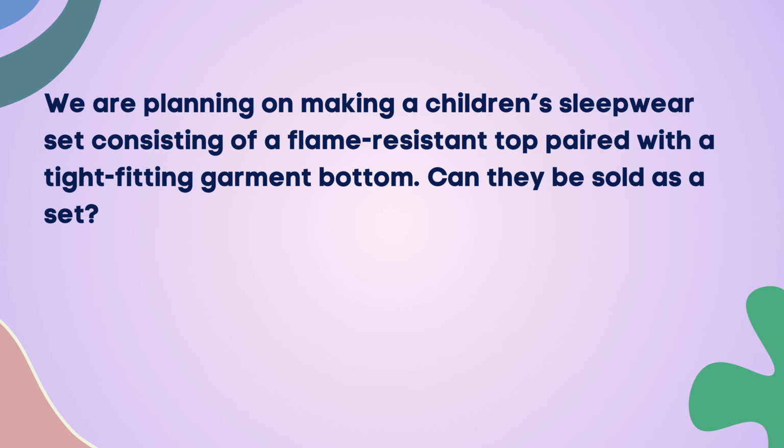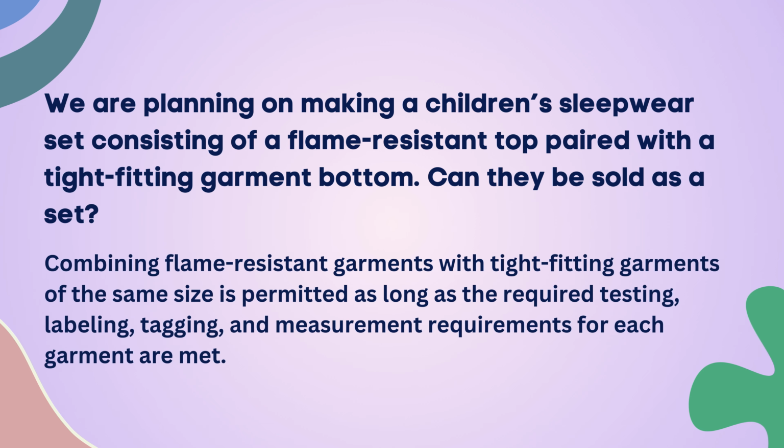We are planning on making a children's sleepwear set consisting of a flame-resistant top paired with a tight-fitting garment bottom. Can they be sold as a set? Combining flame-resistant garments that meet the full flammability testing requirements of 16 CFR parts 1615 and 1616 with tight-fitting sleepwear garments of the same size is permitted if the required testing, labeling, tagging, and measurement requirements for each garment are met.